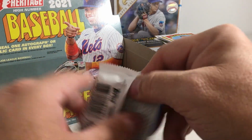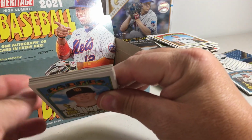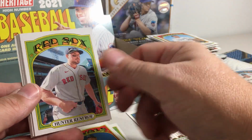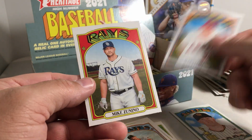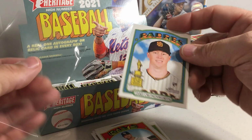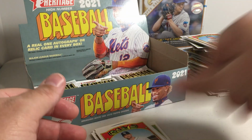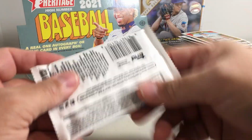Alright. Well, this is a good box. We got a numbered red chrome card, an action image, and an auto, and a Jake Cronenworth rookie. Pavin Smith, Tanner Rourke, Philip Irvin, Kyle Isbell, Hunter Renfroe. Oh, my camera going that way. Jared Oliva, Max Stassi, Mike Zunino. So hopefully you guys saw that auto. I'm gonna sleeve this Cronenworth. I don't think a lot of people are big on Jake Cronenworth, but I've had him on my fantasy team the last 2 years and he's been awesome. So I think he's good. I get excited when I get Jake Cronenworth rookies.